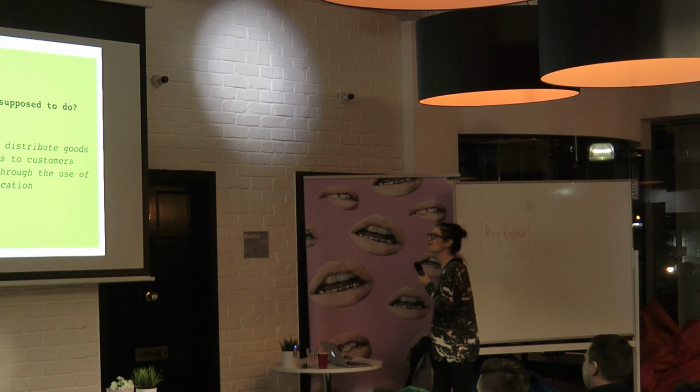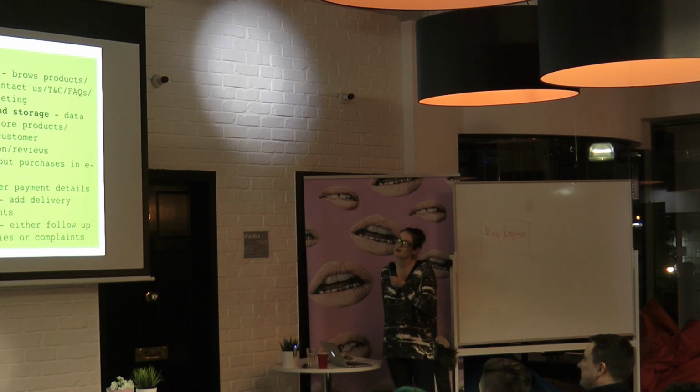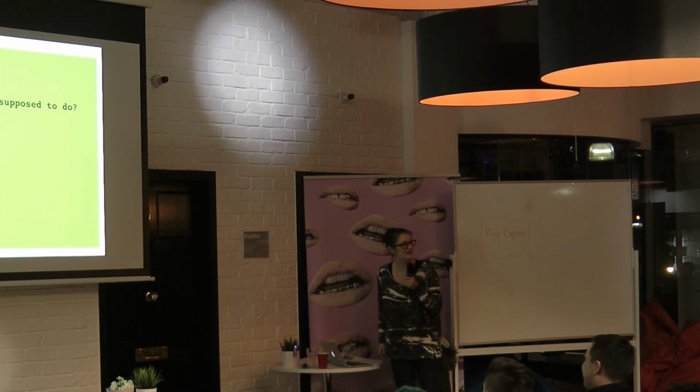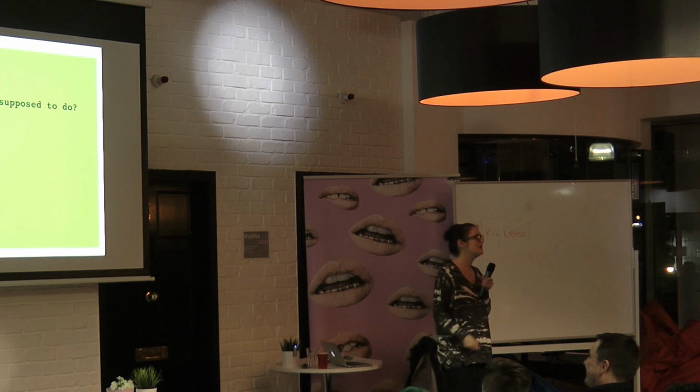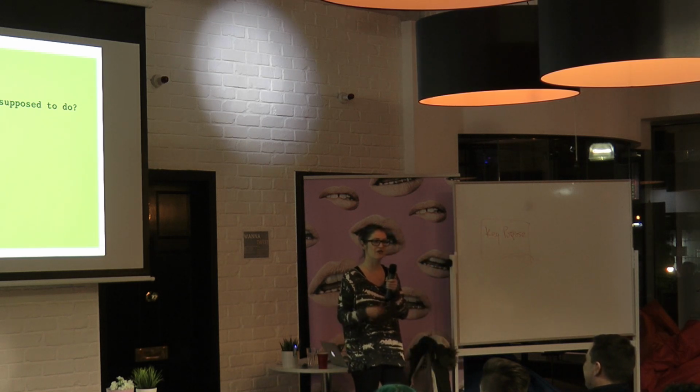So we've got the key purpose. From the key purpose, we then want to start thinking about what the core functions are. That wasn't supposed to flash up. We're now thinking about what the core functions are. So in order to sell shit to people, what does your web application need to do? What are the functions? Come on, shout out.